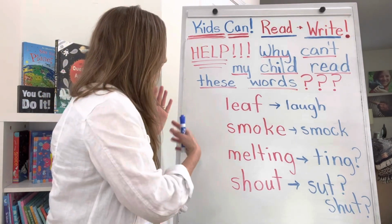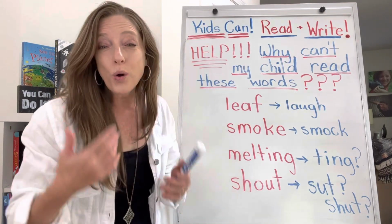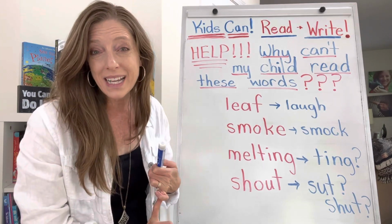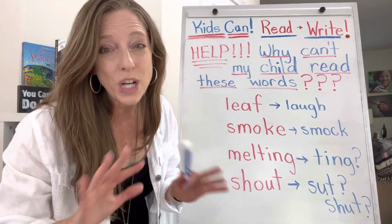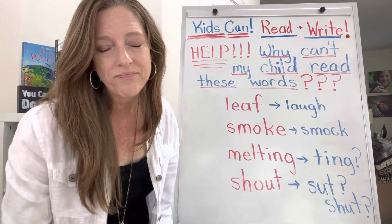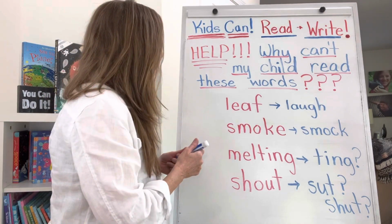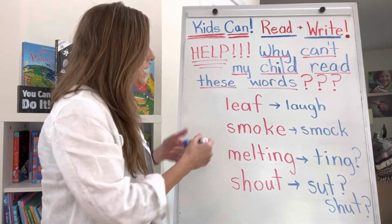So what happens is, if your kids only know letters and sounds and either have a poor blending technique or they don't know the tricks, guess what? They're going to get tricked. They're not going to be able to read the word. So let's talk about these words.